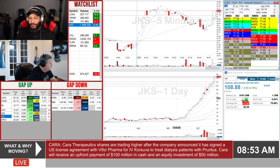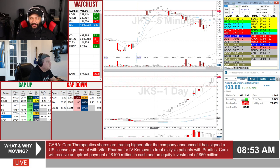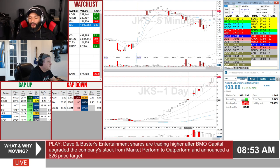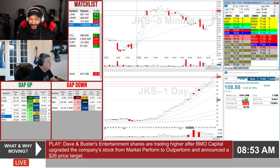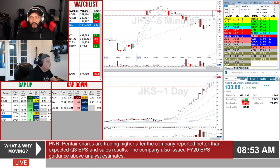JKS, JKS for me is very difficult to trade, but look at this daily. Yeah, I do want to look at this daily. It's the most insane daily. Yeah, it's crazy. I mean, even the red days have higher lows than the previous day. These are green days to me, guys. This should be green. We got to color this in. It's just insane what's happening here.